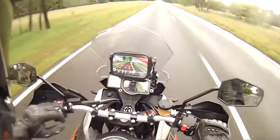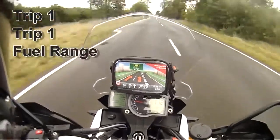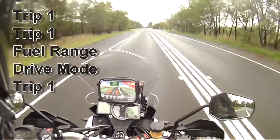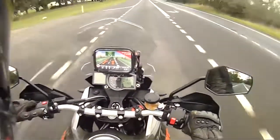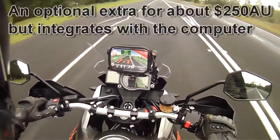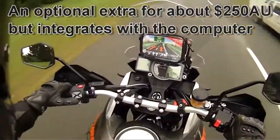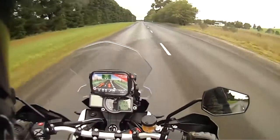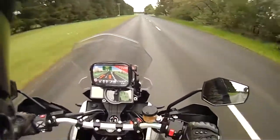Yeah, so there's our instruments there. Don't know if you can see them. Favourites, trip 1, trip 2, fuel range. Drive mode is in sport. Trip 1. Well, he's got lots of trip 1s. I believe you can set them to however you want. Ooh, heated grips. Off, minimum, medium, maximum. They are very warm. Good in weather like this. General info. Air temperature 10 degrees. Oh, 10.7. It's done 2,100 kilometers.